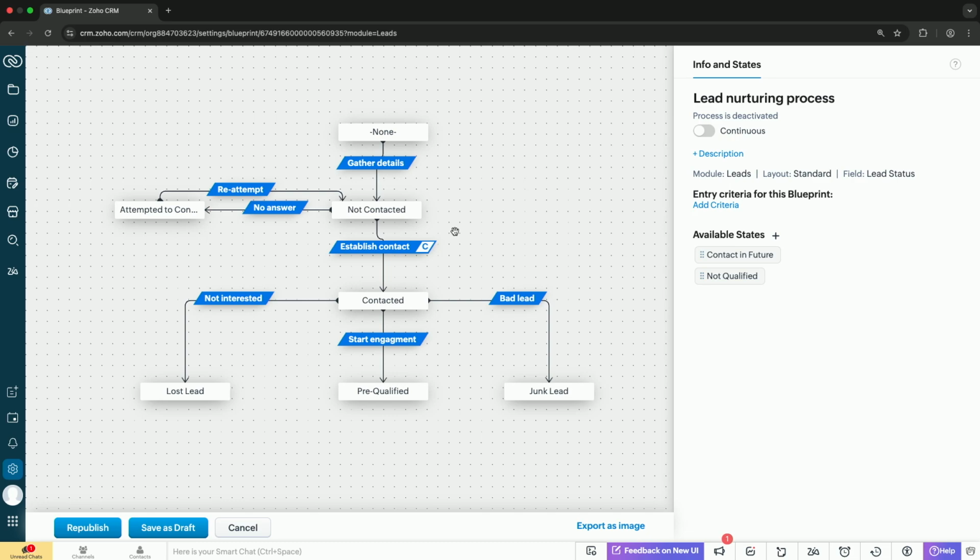And so what this allows you to do is, from one state to the other, have an input and an output. So what is the input needed to reach the state? What do I need to do to get the right output to move to the next state, so people can't basically hop around in the system? That's where your process efficiency comes into play.